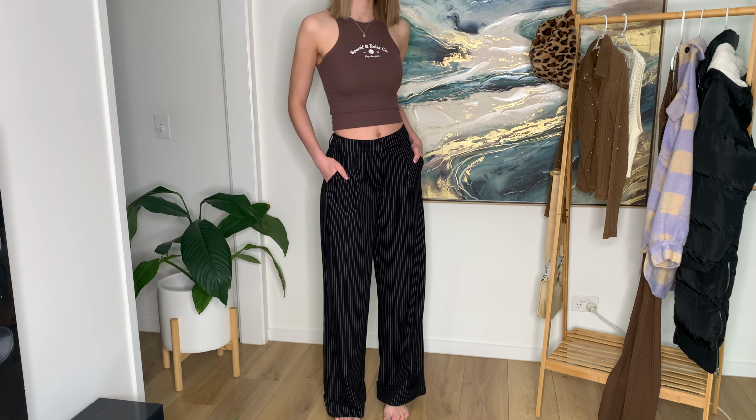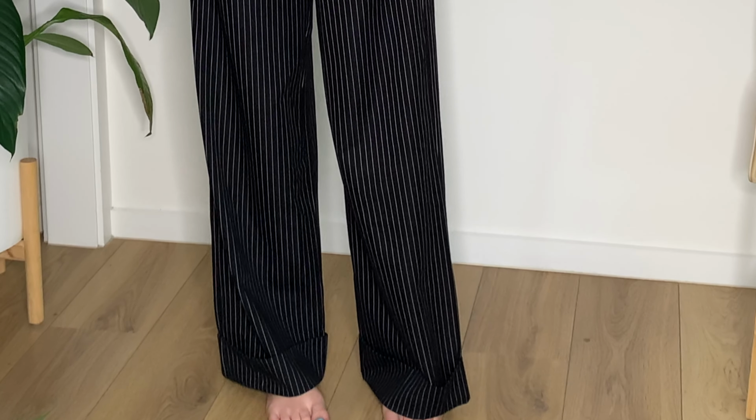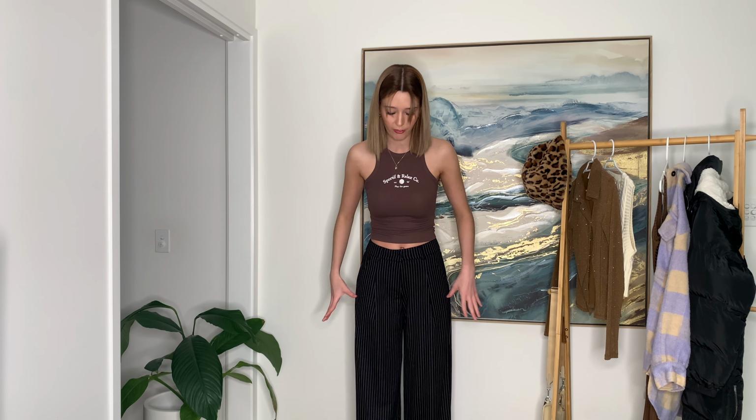If I cut down to a look at my ankles and feet, they have a huge cuff on the ankle, which is super cute, and I have giant legs, and these sit on top of my feet. They are super long pants, go all the way to my ankles, so absolutely will fit all of you tall girls out there. And I just love the silhouette of these pants.